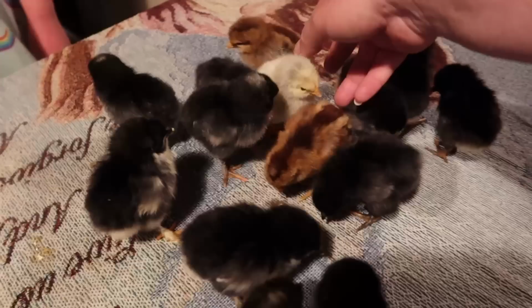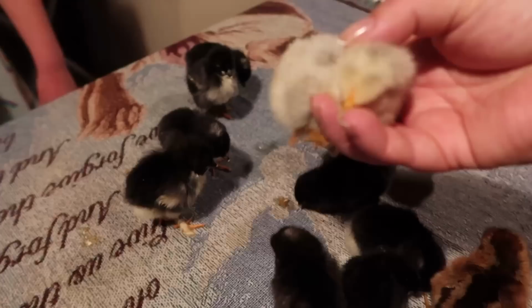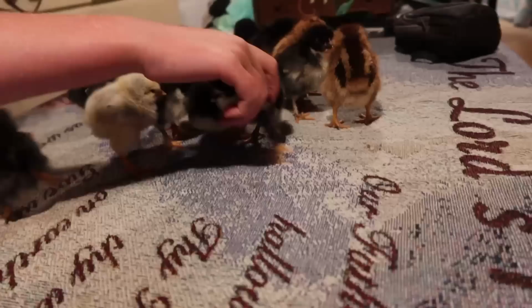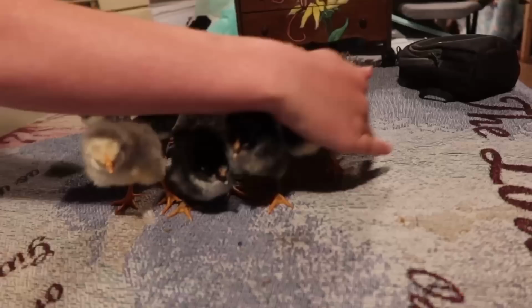And then we have this one. Now it looks like she'll have some black feathers too. Anyway, I wanted to put them on the table, be a little adventurous here so you guys could get a good look at them. But Amelia's being a good chicken mama, and yep, you're corralling them. And so this was our project. We did it. Yay.